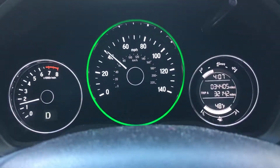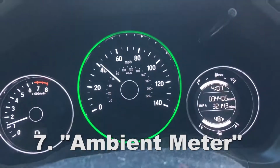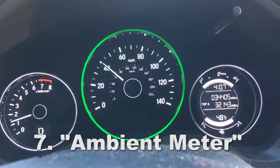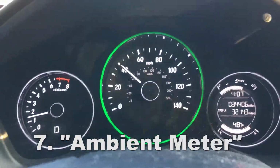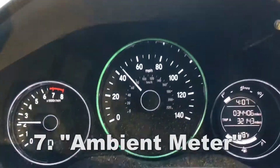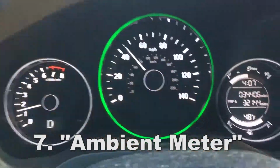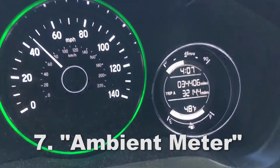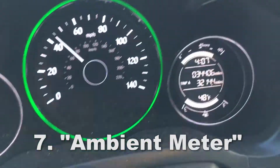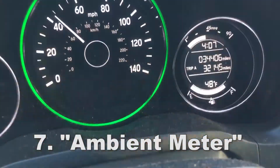So another thing I love about this is the dash. Definitely the dash. You can see right there, that little green light shows up whenever you're being fuel efficient. And you'll see if I start to speed up some, it goes away. But then once it levels out, it pops back up. There's also another indicator over here that shows you an approximation of what your MPG is.